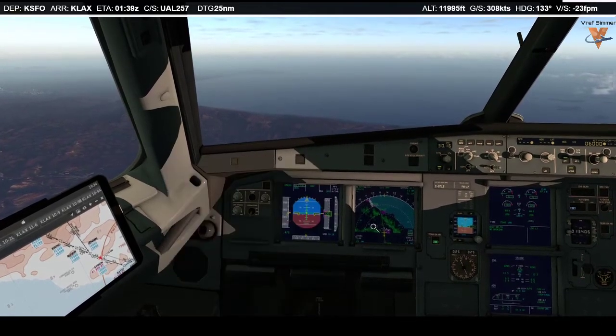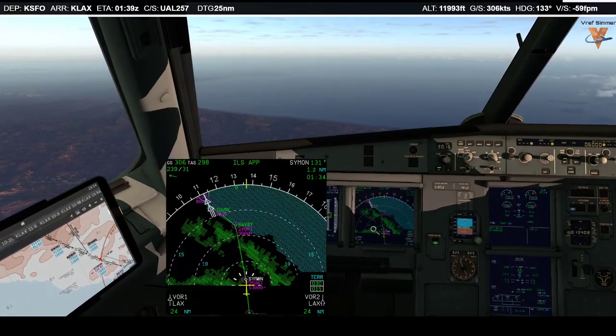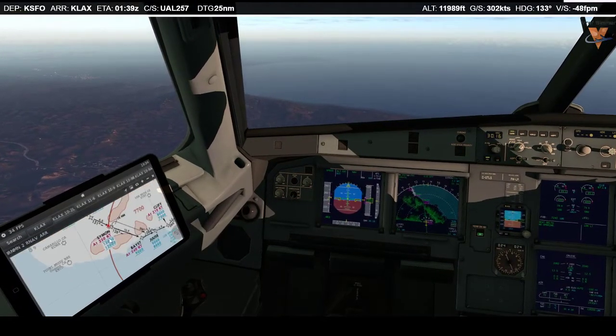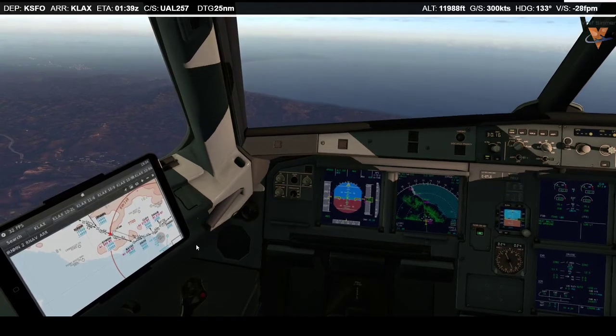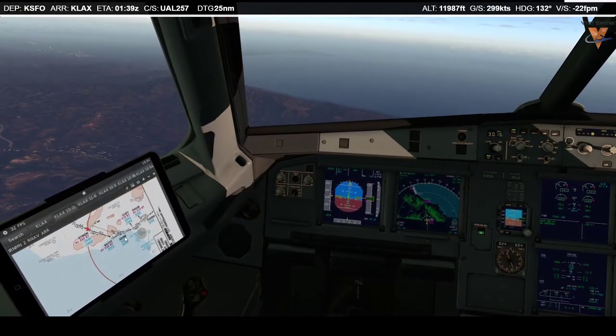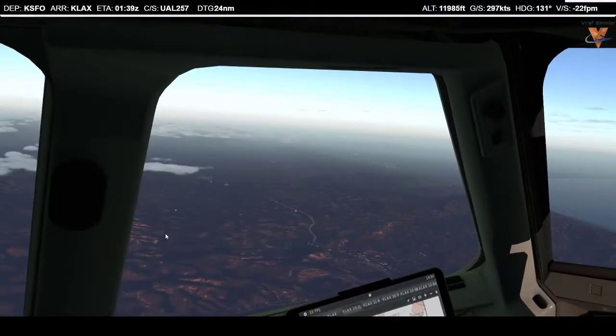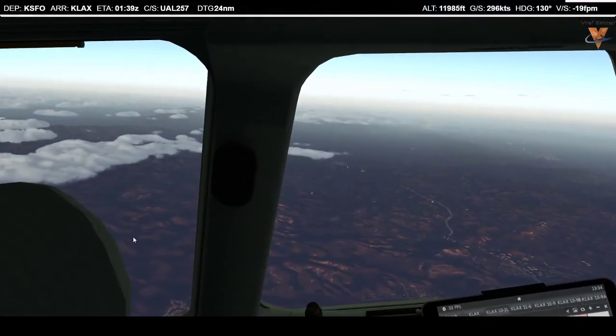Alright, so we're supposed to be slowing to 250 knots. Looks like we're right there, which is good. Now we're between 13 and 12,000. Right on track. And that's a very awkward turn.